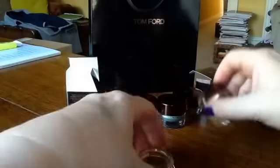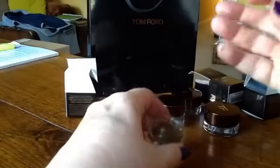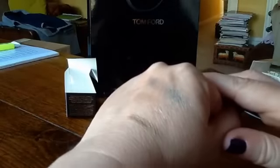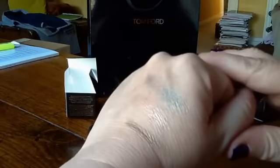Again, usually quite a wearable shade. Let's see how this one goes. And that's quite pigmented, so you're going to have to go easy on that. But it comes out a bit more kind of gold than khaki. Again, that's a very nice colour that a lot of people are going to be able to wear, I think.